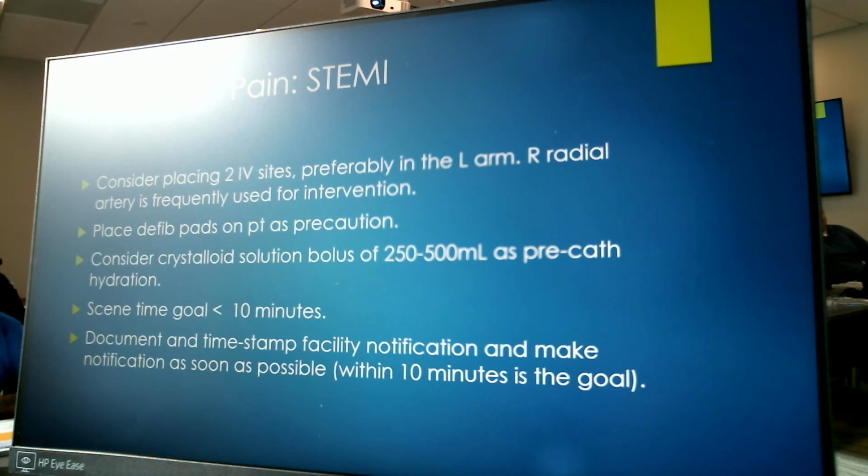Yes, so you want to have your EKG within 5 minutes of first medical contact. We want to limit our scene time to 10 minutes, and we want to notify the hospital within 10 minutes of first medical contact. Okay, so make that notification and make sure it's documented and timestamped in the chart.